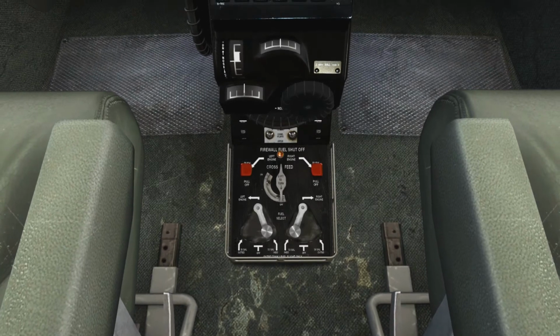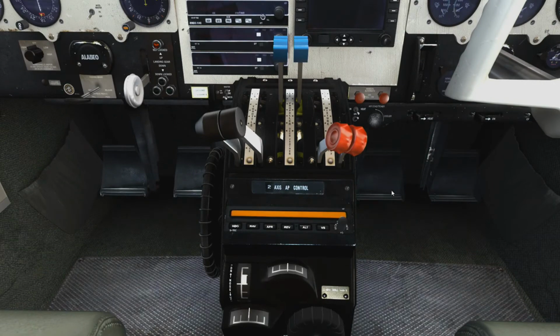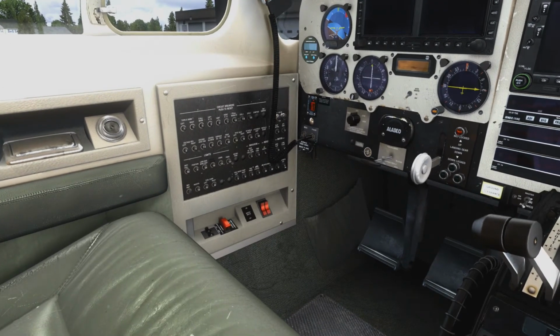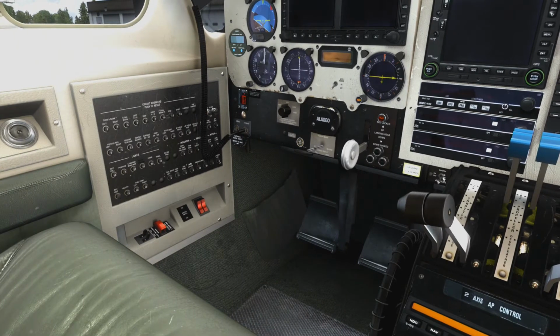That's good. All right, alternate air, they're pushed in, so that's good. That's off. Circuit breakers, we'll say everything is pushed in and good. Electrical switches should be all off. Alternator, circuit breaker switches, they need to go to the front. That's good. Avionics switches are off. The master switch over here is off.